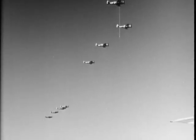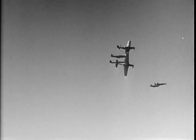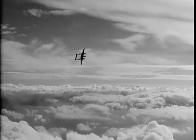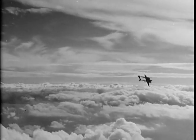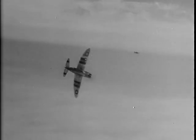Quickly now, our long-range escort fighters seized their opportunity. Since the enemy did not come up to fight, down they went to blast his planes to pieces and burn them on his own aerodromes all over Western Europe, in the very heart of Germany. It was the most savage and devastating fighter ground attack on record.